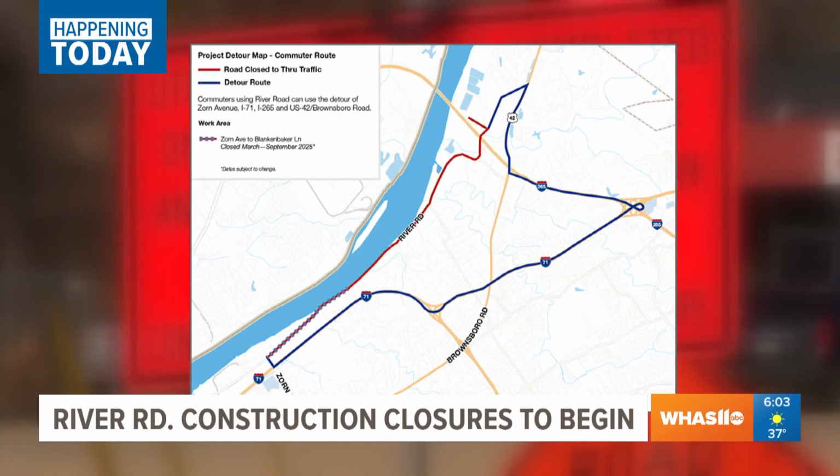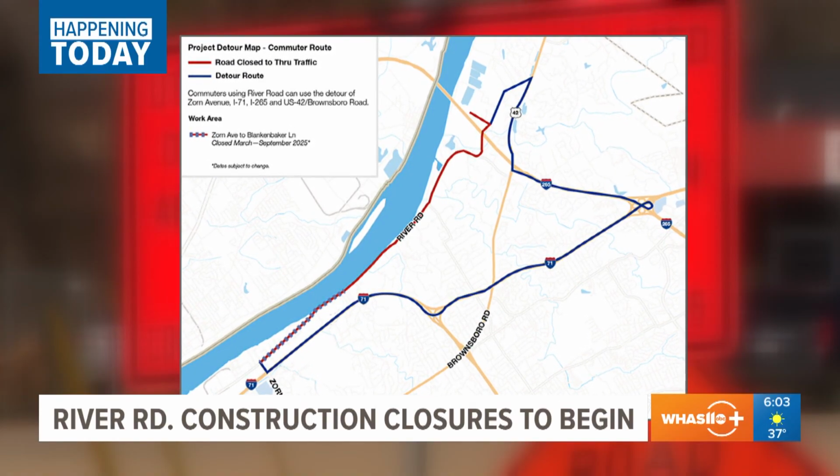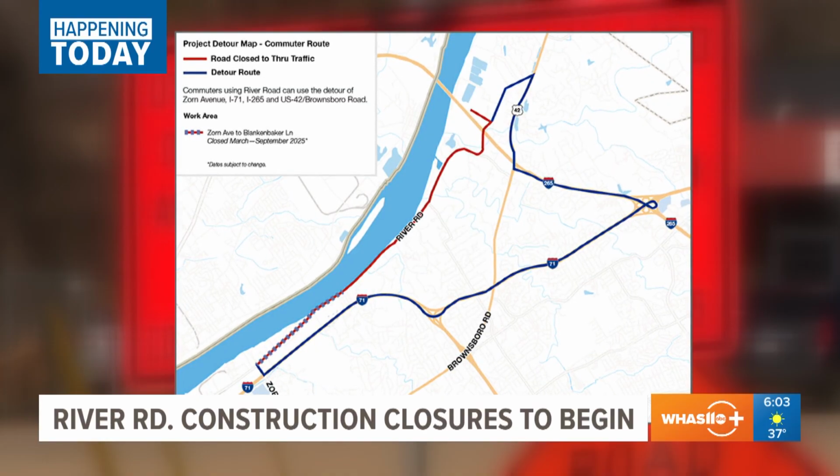Now take a look at this map that we're showing you. You're encouraged to use these detours. River Road is in red and drivers can use Zorn Avenue, I-71, I-265 and Brownsboro Road.